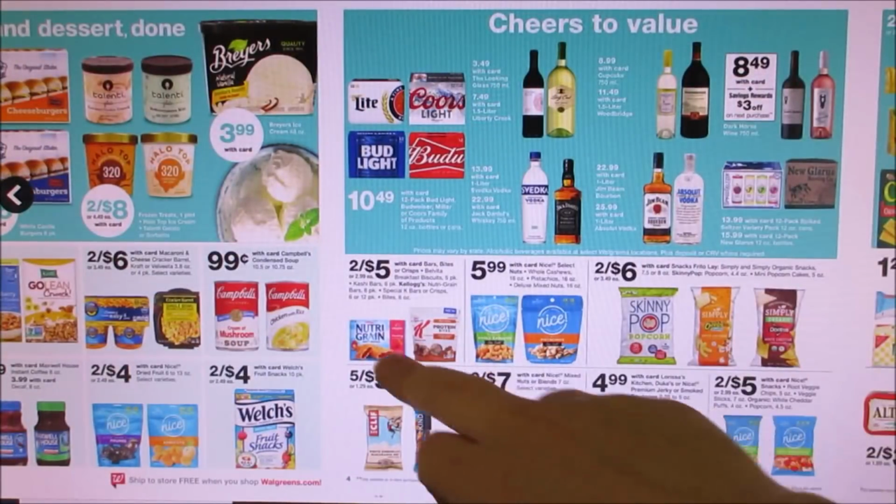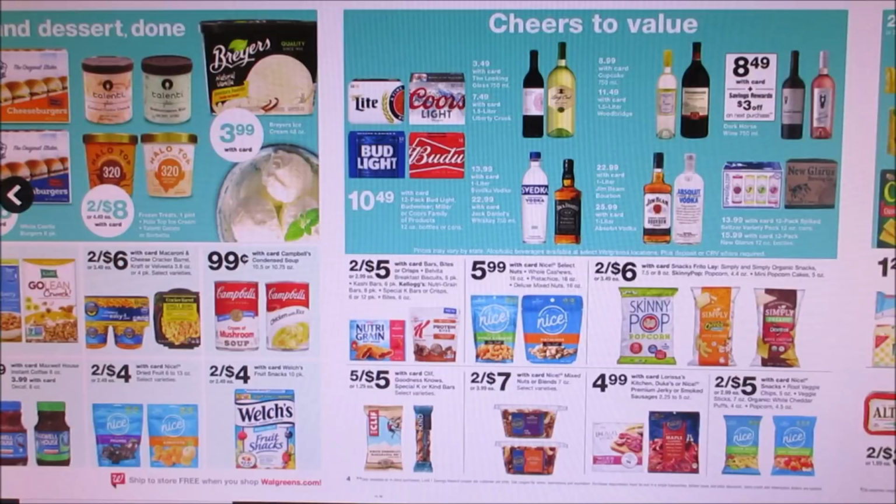But here they got the Nutri-Grain bars. Now, we do have a coupon in the $7.29 Red Plum for $1 off of 2. Those come out to be $2 a box if you guys are interested in that. Skinny Pop popcorn is 2 for $6. We do have a $1 off coupon, so you guys could get 2 of them for $4.